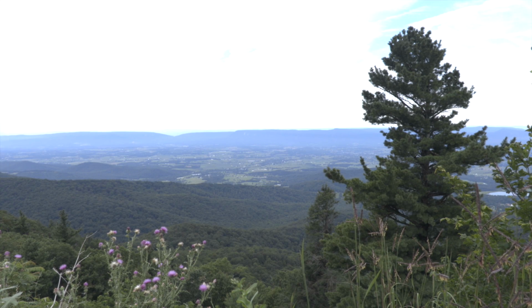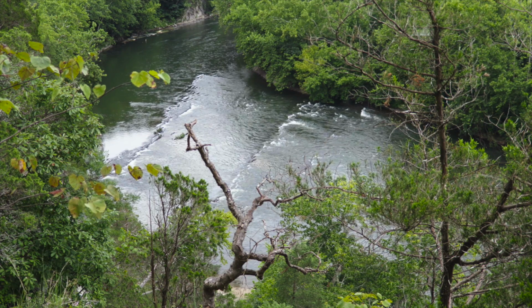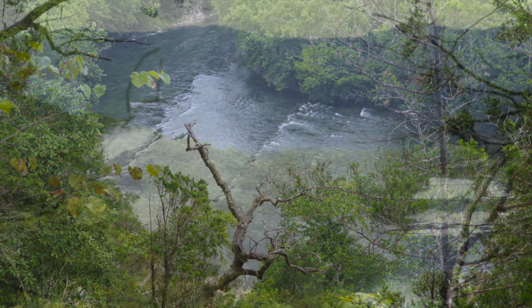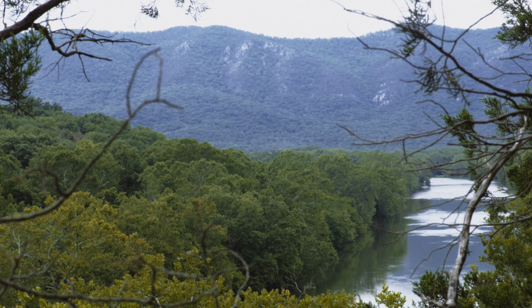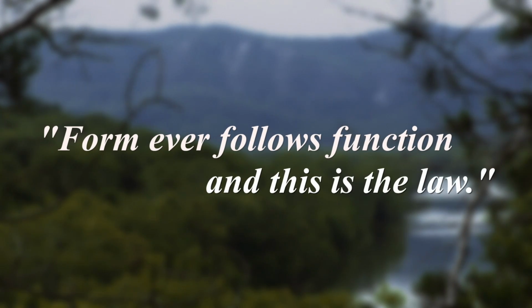Whether it be the sweeping eagle in his flight, or the open apple blossom, the toiling workhorse, the blithe swan, the branching oak, the winding stream at its base, the drifting clouds over all the coursing sun, form ever follows function, and this is the law. That was written in 1896 by the American architect Louis Sullivan.